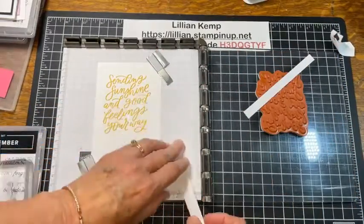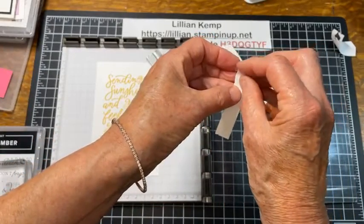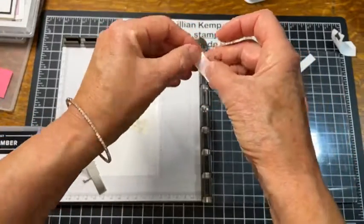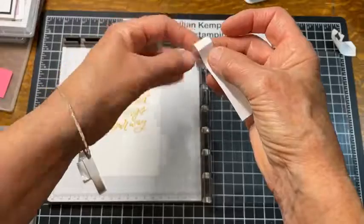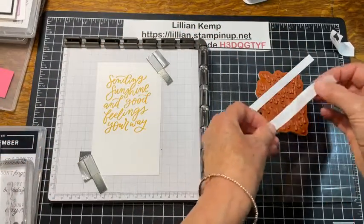Oops, that one went flying. And you might want to cut them different widths. You might want to cut them the same width. You might want to tear the edges, whatever. There we go. Here's another one.